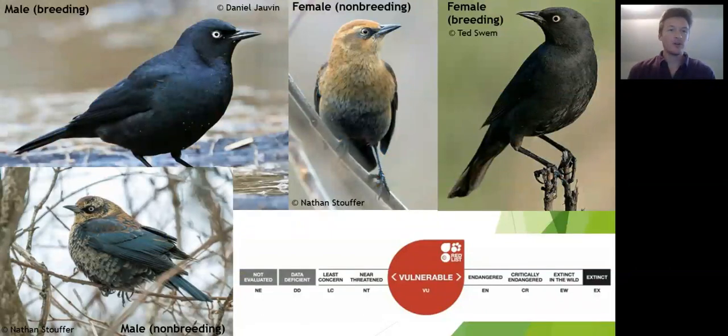So I know everyone should be familiar with the rusty blackbird and the problems it's facing, so I'll keep this brief for the members of the audience who may just be joining our symposium. But the species gets its name from its non-breeding plumage, which features these rusty brown feather tips, which then fade away to the glossy black that we know for the breeding season. And the species breeds from westernmost Alaska across the Canadian boreal forest to the Maritimes and the East Coast, and winters in the southeastern coastal plain and the Mississippi alluvial valley.